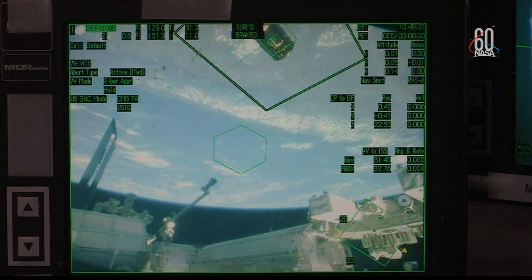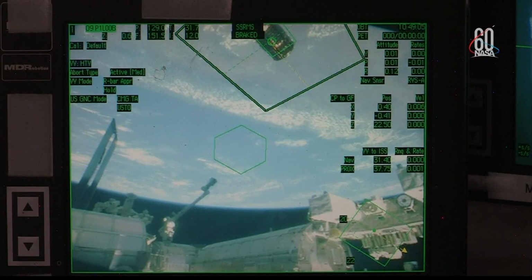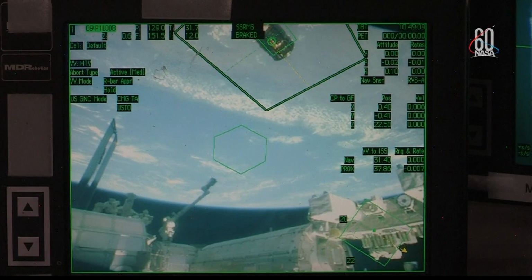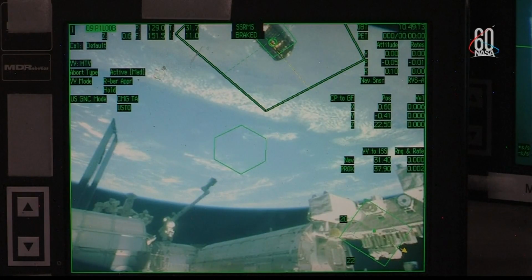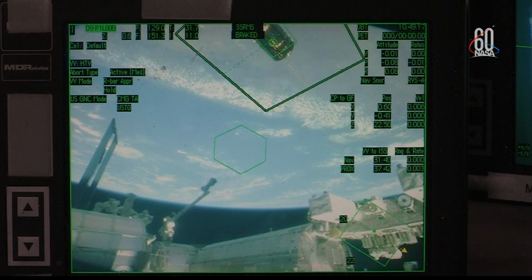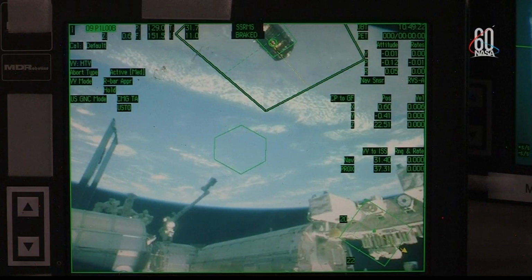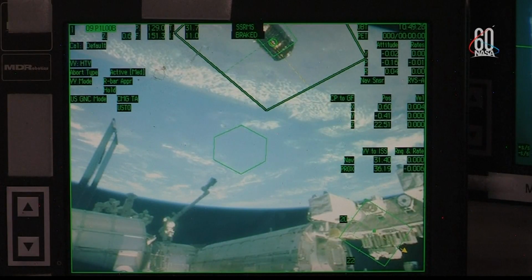This is a view of the cupola workstation on board the International Space Station, providing telemetry from the International Space Station about the HTV cargo craft. From this angle, you can see it's just about 30 meters away. Once it departs the 30 meters, it'll get into the capture position right in front of the station's robotic arm there.